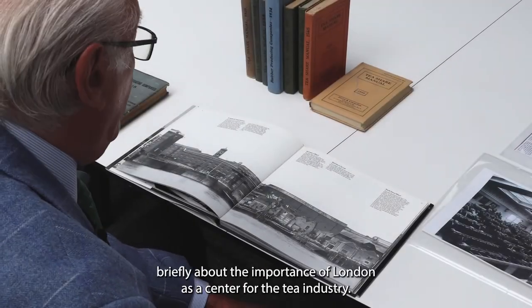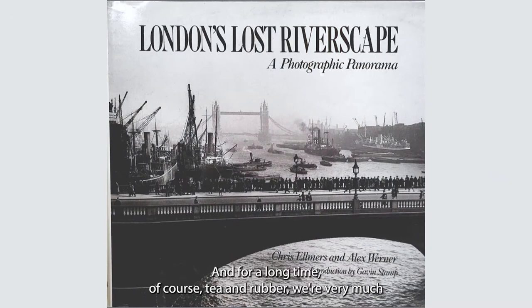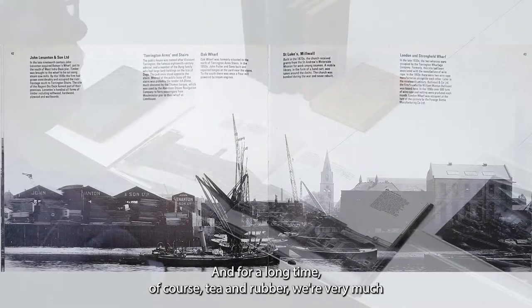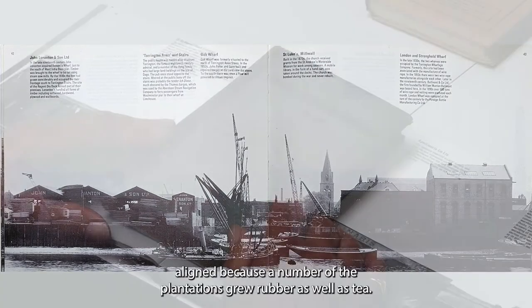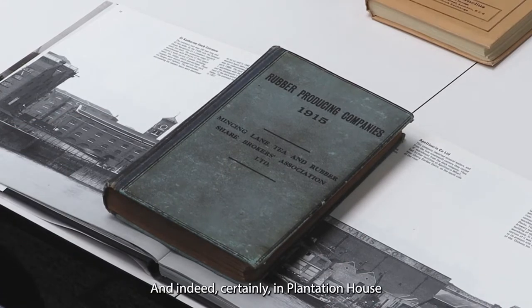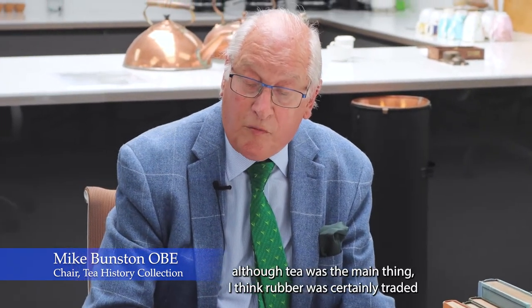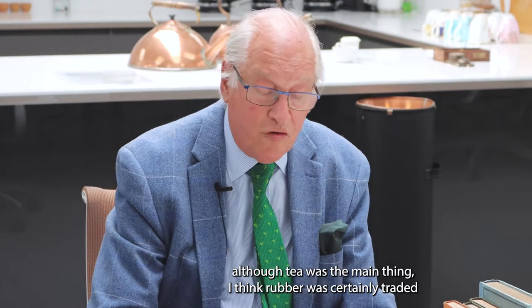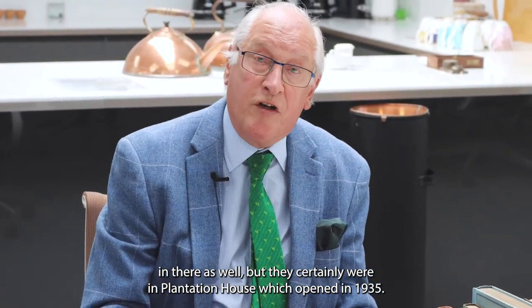I'm going to talk to you briefly about the importance of London as a centre for the tea industry. For a long time, tea and rubber were very much aligned, because a number of the plantations grew rubber as well as tea. Certainly in Plantation House, and I suspect in the commercial sale rooms before, although tea was the main thing, rubber was traded there as well.